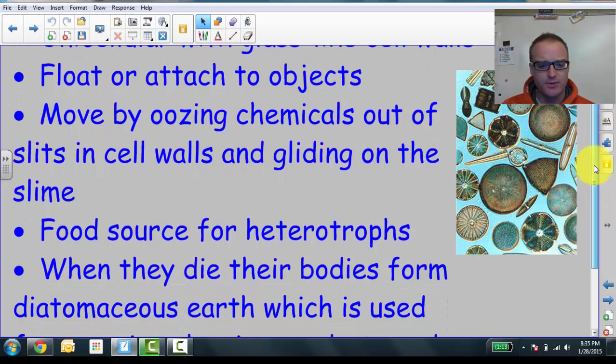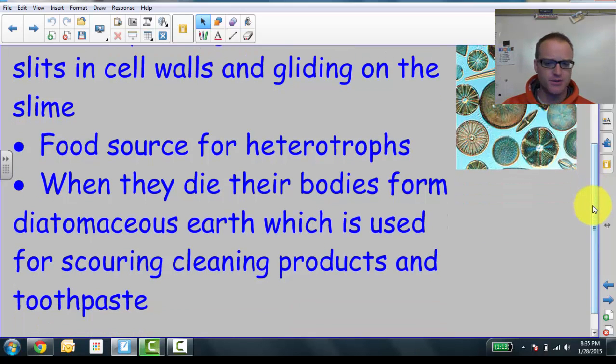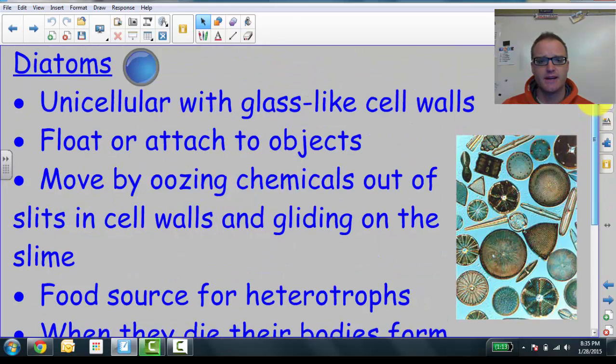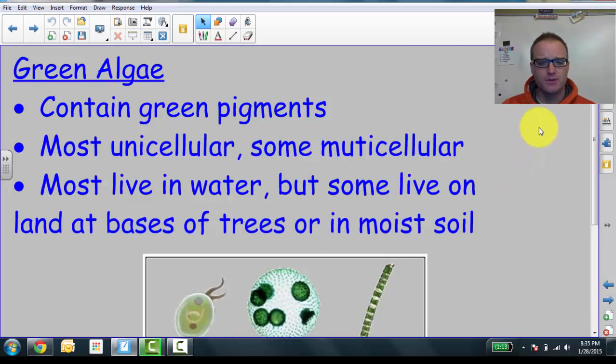And kind of a cool fact, when they die, their bodies form what's called diatomaceous earth, which is used in scouring cleaners and toothpaste. So maybe this morning when you brushed your teeth, and I hope you brushed your teeth, you brushed your teeth with some dead diatom exoskeletons, or the cell walls of those diatoms. Something to think about. And now our more typical things we think of as algae.